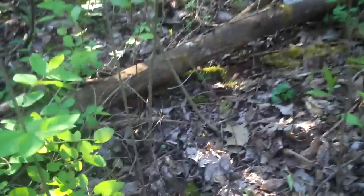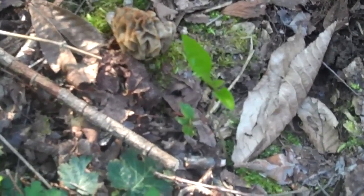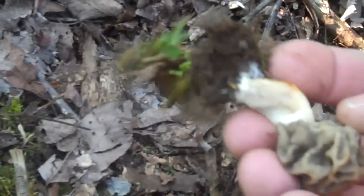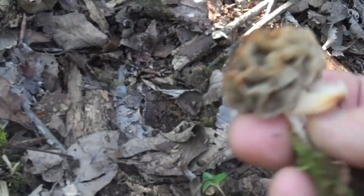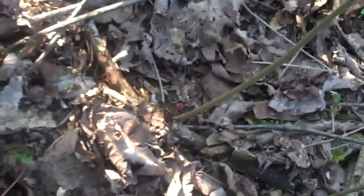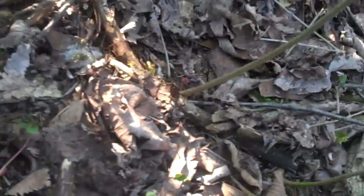Ooh, I found another one right there. Right there, guys. The morels are up. Finally. Ooh, is that a false one? That one might be a false one. I didn't like how that one shaped. That one might be a false one. Solid inside, so if there's any doubt, throw it out, guys.